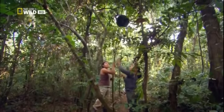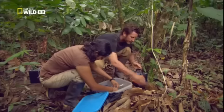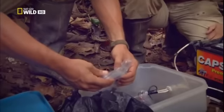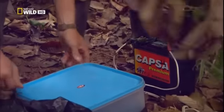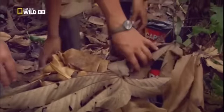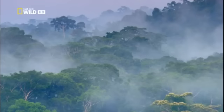So they've come up with a creative solution. They're using some unlikely technology. An MP3 player and speakers broadcast a jaguar call into the jungle. Hopefully, an inquisitive cat will investigate. It's a long shot, but the scientists are running out of options and the jaguars are running out of time.